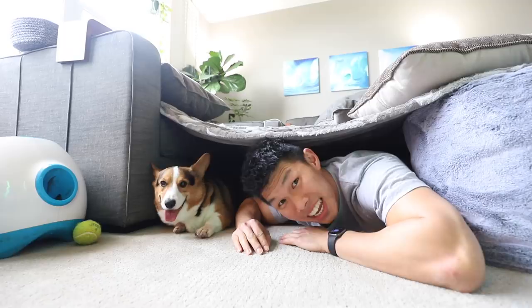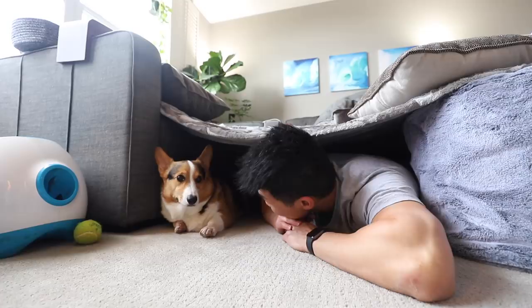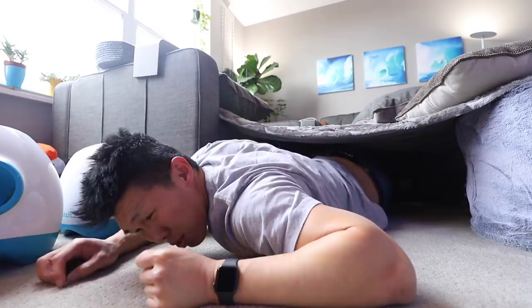Hello everyone, greetings from the social distancing corgi cave. I hope you're all doing very well staying at home. Am I annoying you yet? Corgi cave is for corgis. Oh, it's too small for Ryan's.